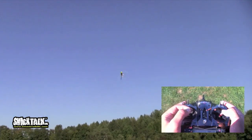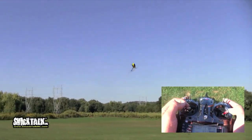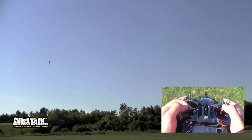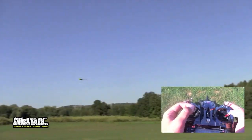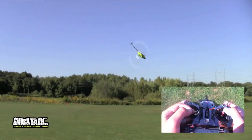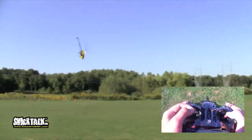So here's the first maneuver. That was a tight parallel funneling parallel funnel. Next we'll go on into rolling loops. And then lastly, I call it a half star. Alright, so those are the three maneuvers we're going to cover this flight.